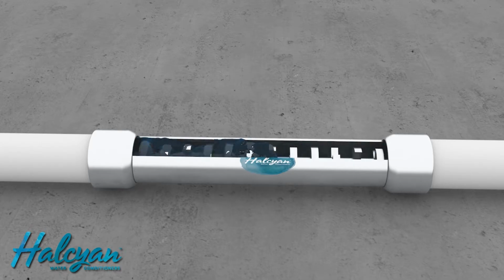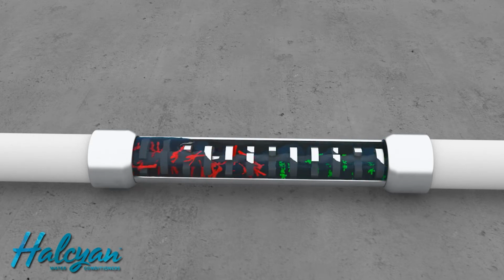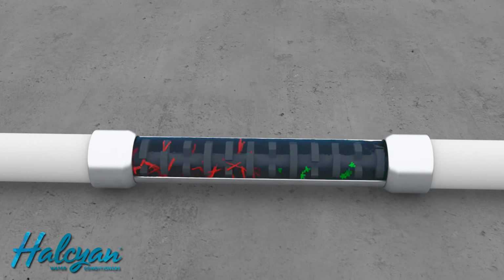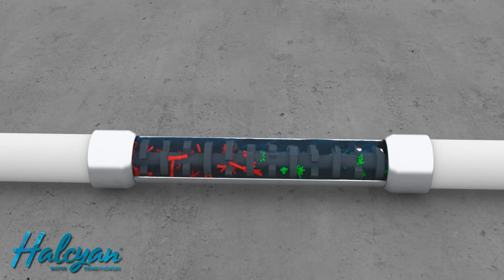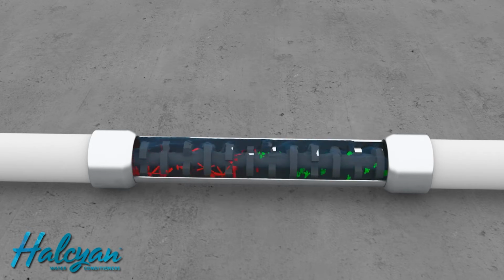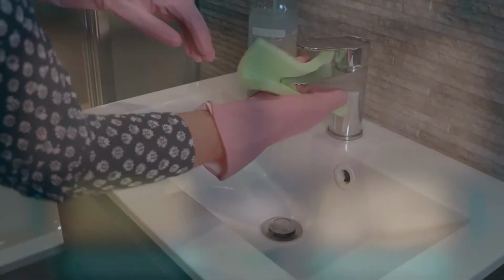Water conditioners work differently. Rather than taking out the hard water minerals, these systems target them directly, altering their structure and the way they behave in the system. Different conditioners do this in different ways. The Halcyan uses a unique blended alloy core, shaped into fins and gateways that create turbulence and force the minerals into repeated contact with the alloy. This process causes a strong electrochemical reaction to occur, which alters the structure of the minerals.